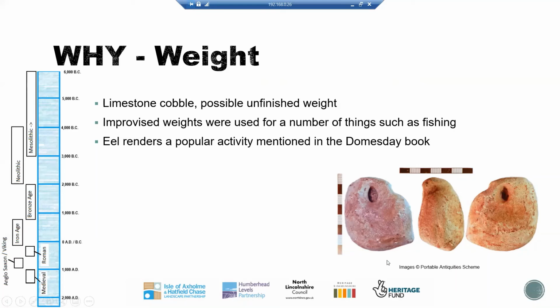So I wanted to include perhaps a more boring looking artifact just as a quick example to show that anything can tell a story. But this was an abandoned weight, which leads to a number of more questions. Who was trying to drill for it? What were they trying to do? However, it is still telling us the story of this industry, this eel rendering industry who were using weights.